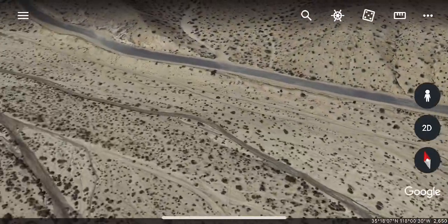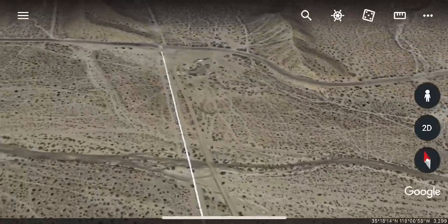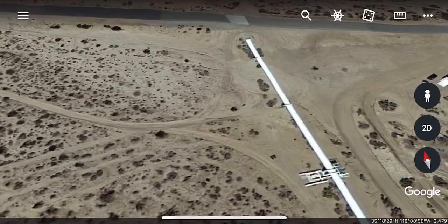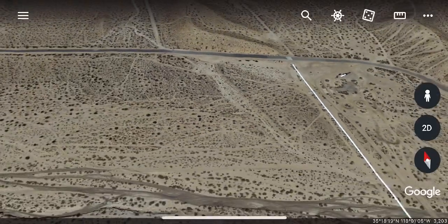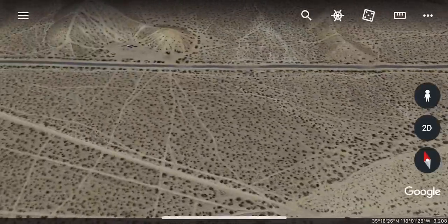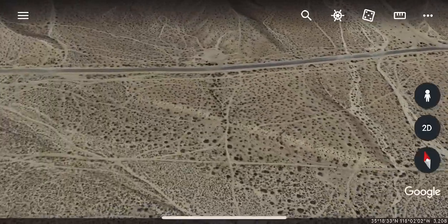So Jawbone Canyon Road runs west off of Highway 14, and it's paved pretty much the whole way through. That white strip is the aqueduct. That's where we camped the first time. It was okay, right there at the beginning of the canyon. We'll keep moving down and show you some of the bigger sites there are to camp.